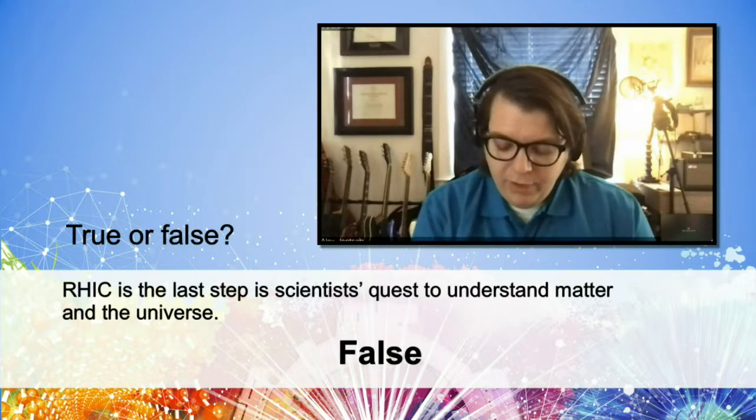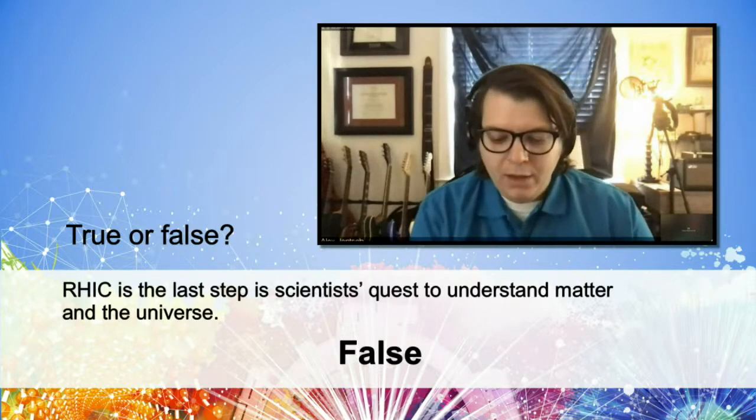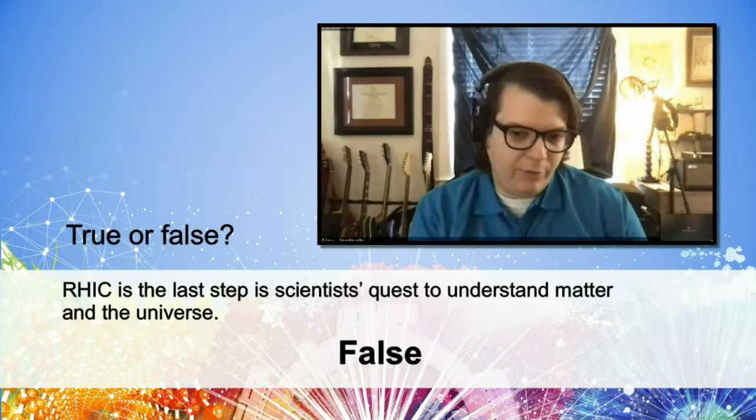So the goal of the electron-ion collider, which will start being built after RHIC has finished its experimental program, is to study collisions between electrons and ions to try and better understand what the ion actually looks like before we even start seeing these types of heavy ion collisions.